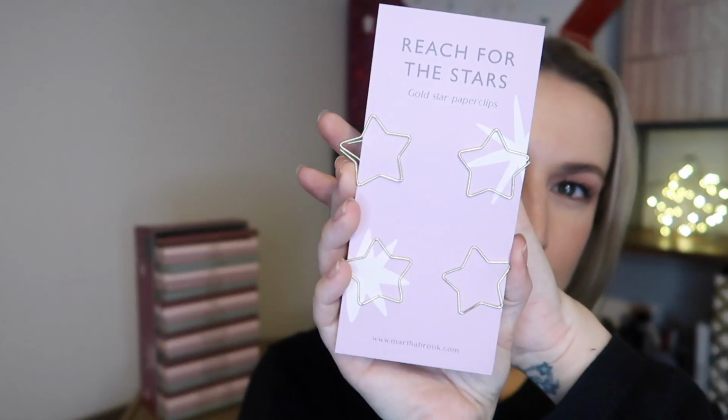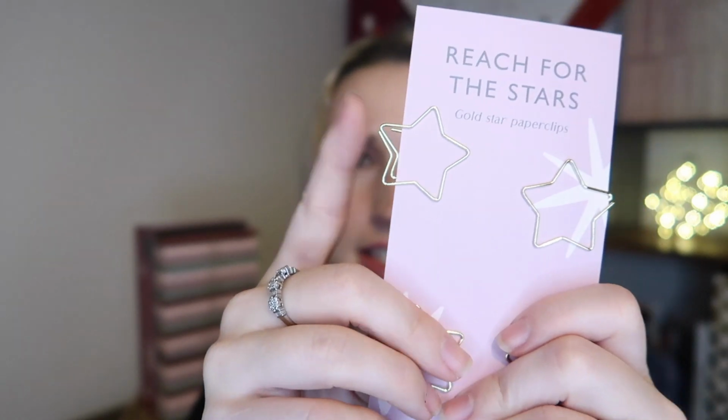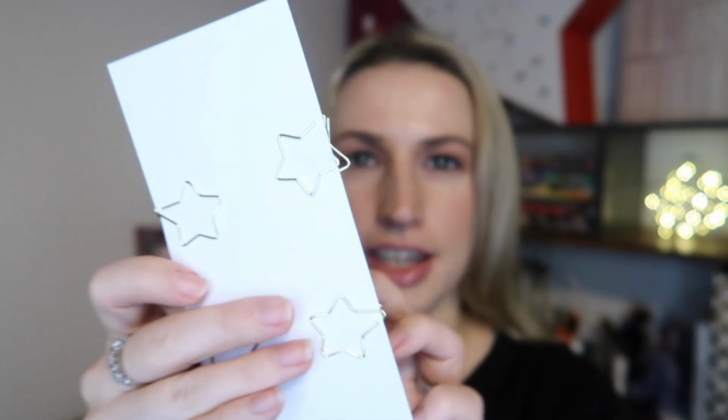Day number 5. So these are right up my street. Reach for the stars. So these are star paper clips. So this is what they look like if you take them off the card. Keep your place and look like stars on both sides. I really like stars.